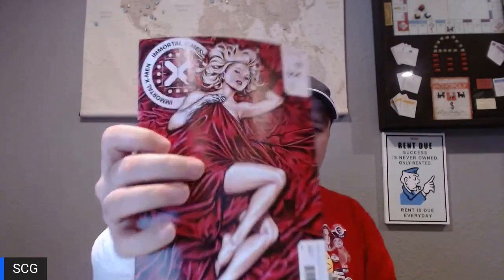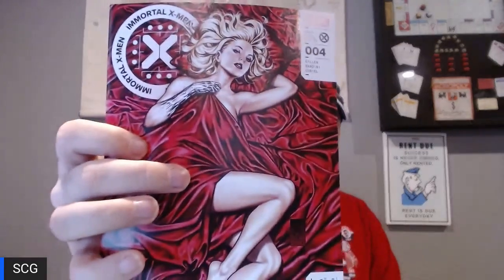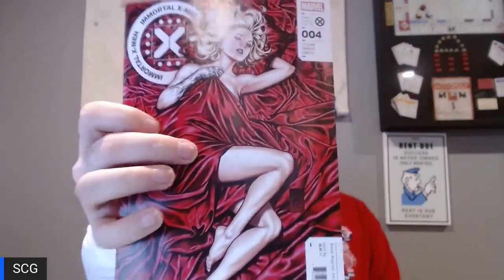Oh, now this is a keeper. This is the Immortal X-Men number 4, Mark Brooks cover. Now there's several variants to this. This is obviously the one that you could get anywhere, I believe. Well, I say obvious. I believe that's correct. He had a couple that were like New York Comic Con exclusives or whatever.